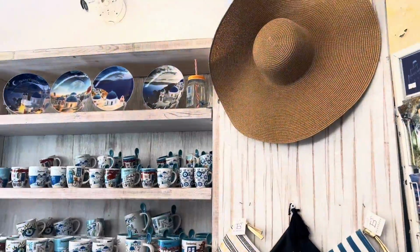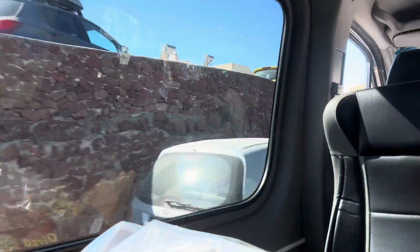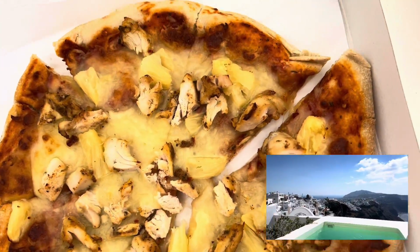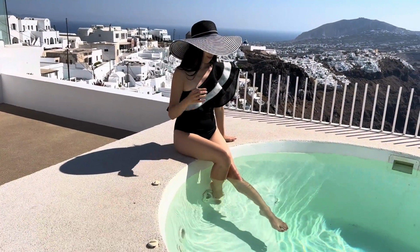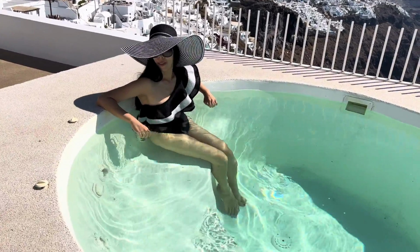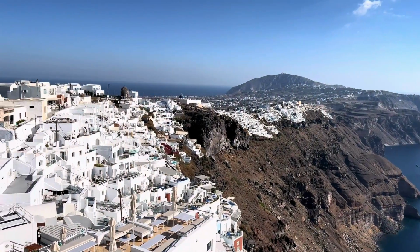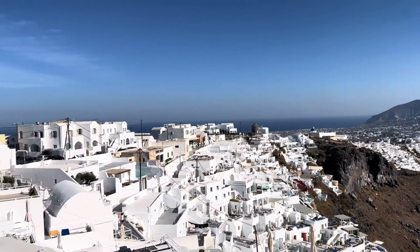After checking out some more souvenir shops, my mom and I picked up dinner and we're on our way back to the hotel. We got a Hawaiian pizza as well as chicken pasta. I couldn't leave Santorini without taking one last dip in the jacuzzi. Fortunately, both the pool and jacuzzis I've been in were heated and had working jets, so I was able to keep warm even though the wind was strong.